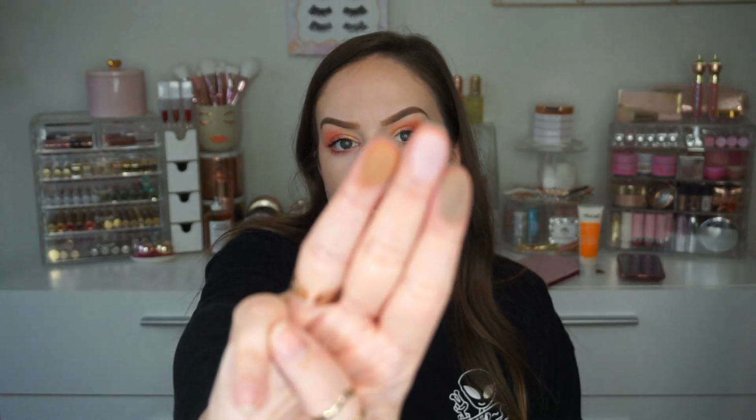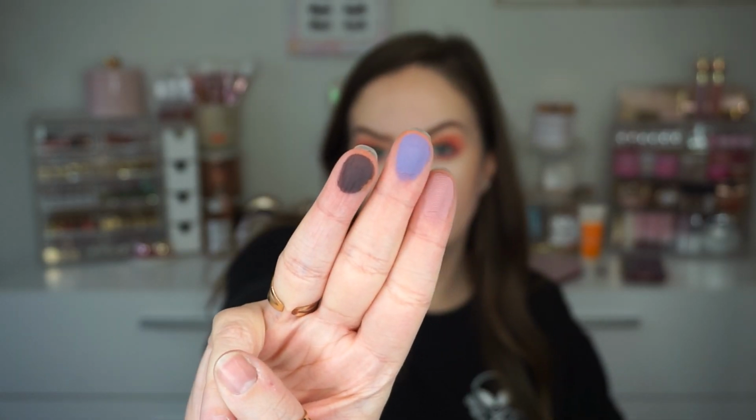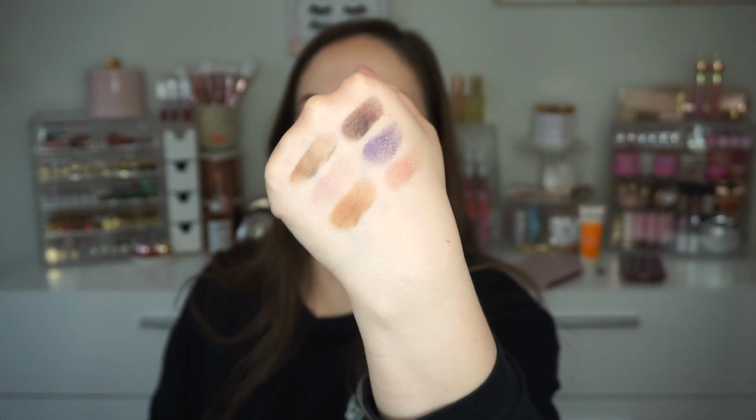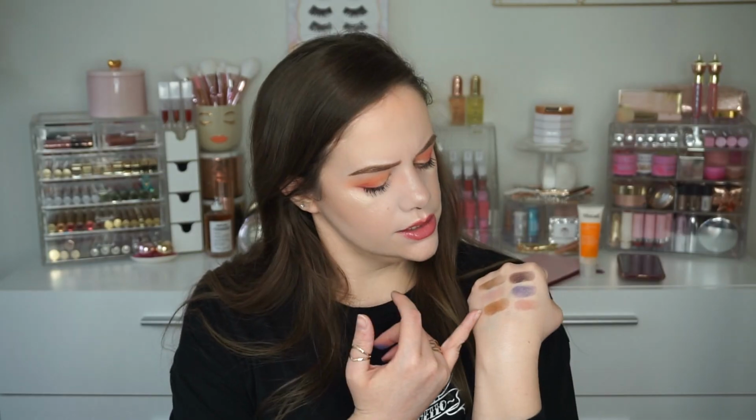And we're gonna swatch these. Why not? There's only 6 shades. These are the first 3 right here. And that is the last 3 colors. All right, so there is all 6 shades on the back of my hand. I feel like these colors do look really nice. And this warm color doesn't come off quite as warm on the swatch, so that just may be the way it appears in the pan.